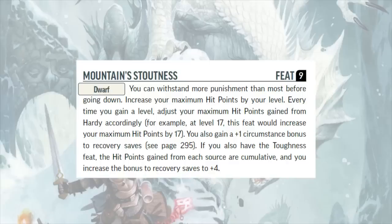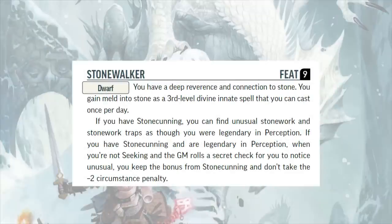I'm gonna lean on that being the actual answer. Oh, by the way, your recovery save is increased to +4. Anywho, Stonewalker. Stonewalker allows you to gain Meld into Stone as a 3rd level divine innate spell that you can cast once a day, or once a day you have a panic button.